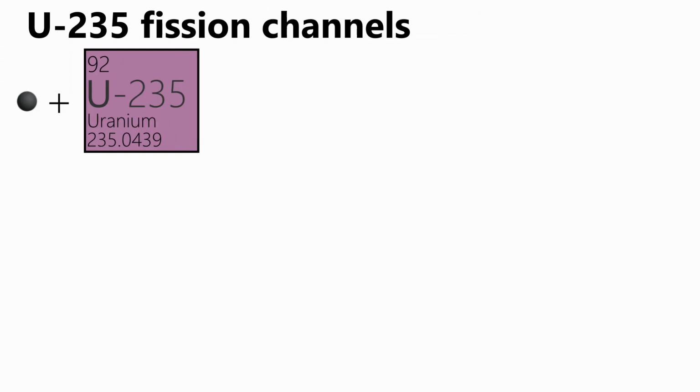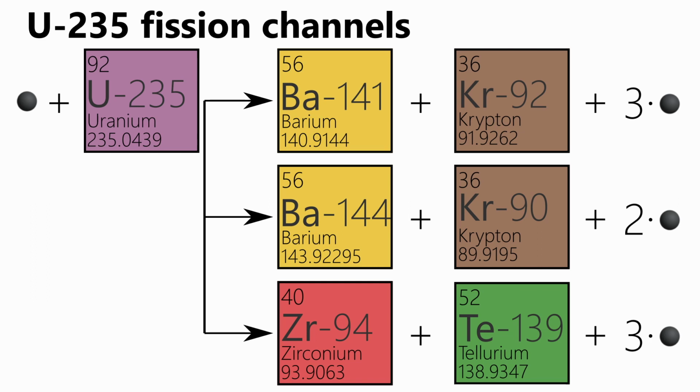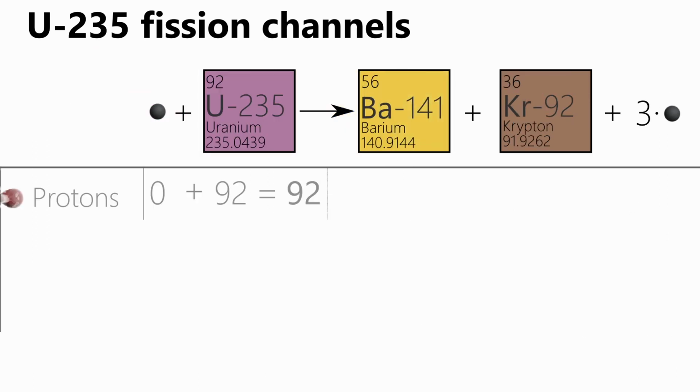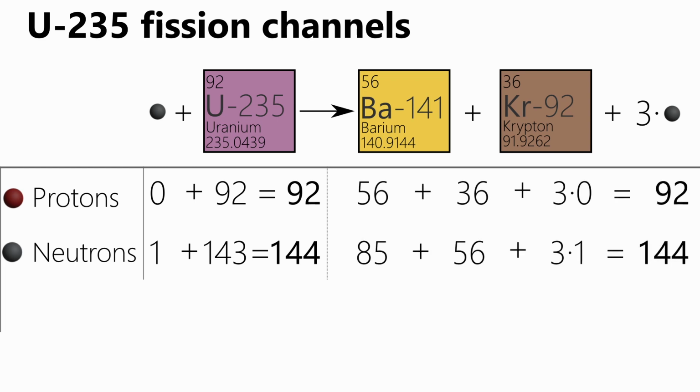Let's see how this looks for our U-235 atom. When a neutron is captured by a U-235 nucleus, there are actually several known possible fission reactions that can occur. In each possible fission reaction, the uranium nucleus splits into two nuclei of approximately the same mass. For the sake of illustration, let's just consider uranium's fission into barium-141 and krypton-92. In this reaction, the number of protons and neutrons on the left-hand side equals the total number of protons and neutrons on the right-hand side. Notice that this fission reaction releases two additional neutrons in addition to the original free neutron.